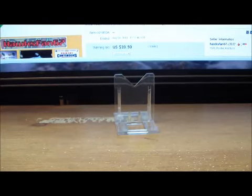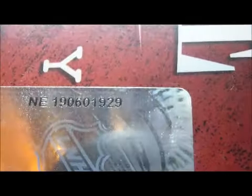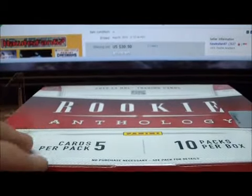I have these batteries on charger all week long. I only do live breaks on the weekend, so they sit on the charger all week. I don't use this camera for anything else. Rookie Anthology, serial number 19060-1929. I have Samsung brand new batteries. I bought generic batteries off the internet. I bought another brand of battery just a couple of weeks ago.